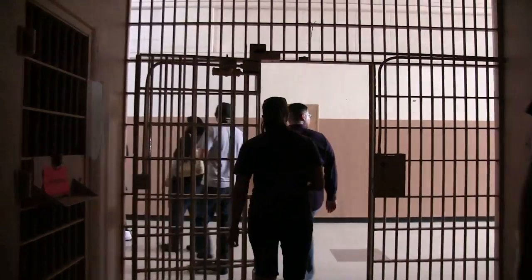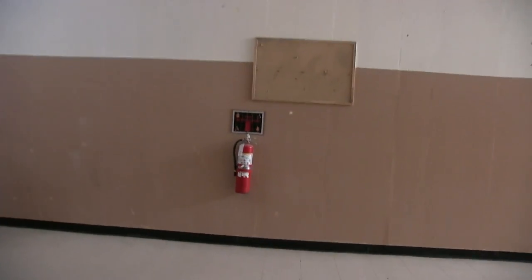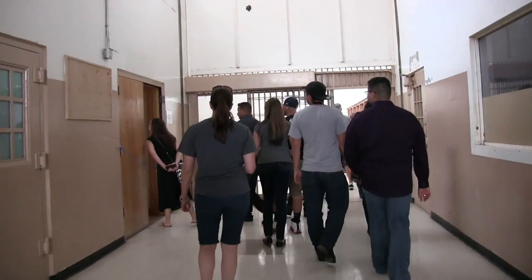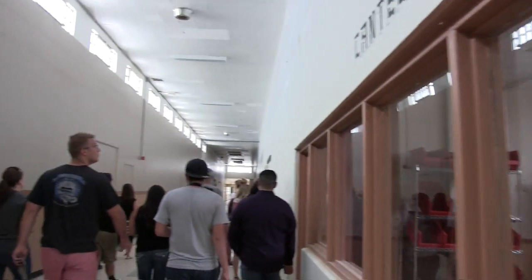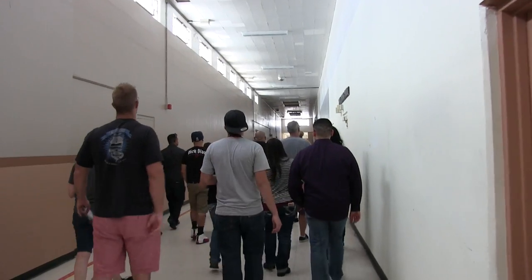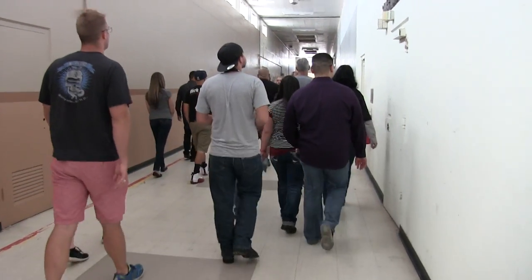To your left is the Protestant chapel. I'll explain a little bit more as we move on. If I'm talking too fast, stop me, interrupt me. If you have questions at all during the tour, feel free to interrupt me. It doesn't matter, just get my attention.